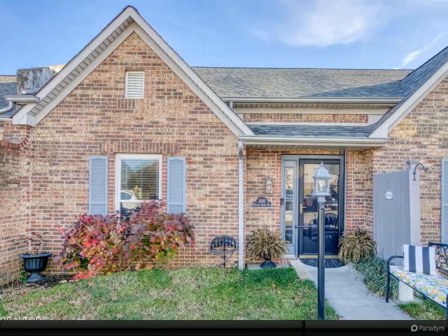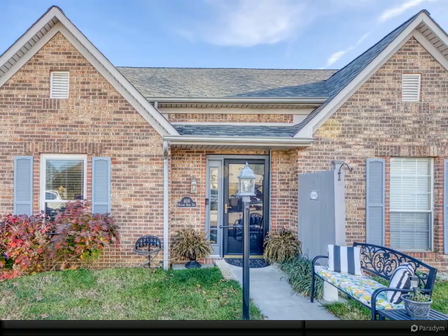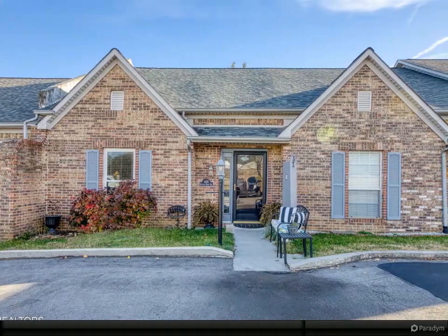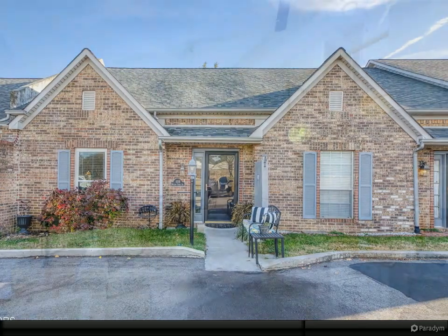Welcome to 408 Willow Bend Drive. This is a quaint, cozy and homey two-bedroom, two-bathroom condo in a private community. When you walk in, you will be greeted by the cathedral ceilings and wide-open space that it has to offer.